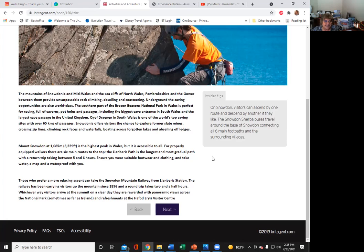Those who prefer a more relaxing ascent can take the Snowdon Mountain Railway from Llanberis Station. The railway has been carrying visitors up the mountain since 1896. A round trip takes 2.5 hours. Whichever way visitors arrive at the summit on a clear day, they are rewarded with a panoramic view across the national park, sometimes as far as Ireland, and refreshments at the Hafod.